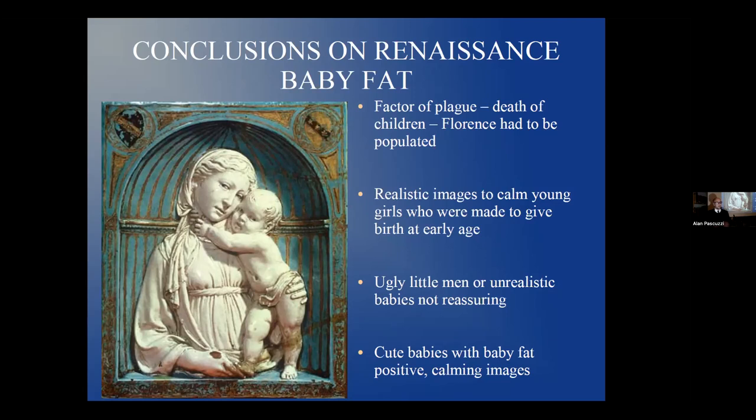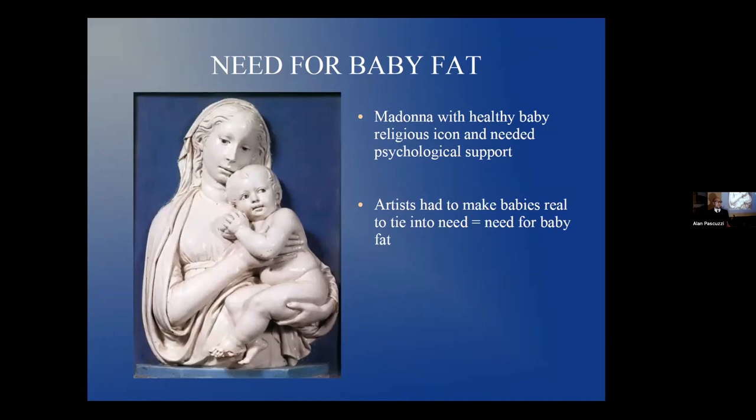Who doesn't want to see this? Even if you go to a hospital, what do they have? They have posters of mother and child when the baby is actually healthy. The same thing happens even today. So there was a need for baby fat. If I'm the prophet of baby fat now, okay, a Madonna with a healthy baby is, yes, a religious icon, but it was also needed psychological support. Artists had to make babies real, to tie into the need for this reassuring baby fat. And who's the best of it at this time period?